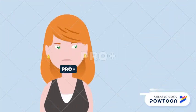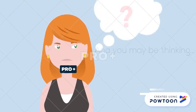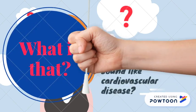But wait, that doesn't sound like HIV, does it? In fact, John's symptoms point more clearly towards heart disease. John's test results show concerning risk factors for a collection of conditions known as cardiovascular disease.